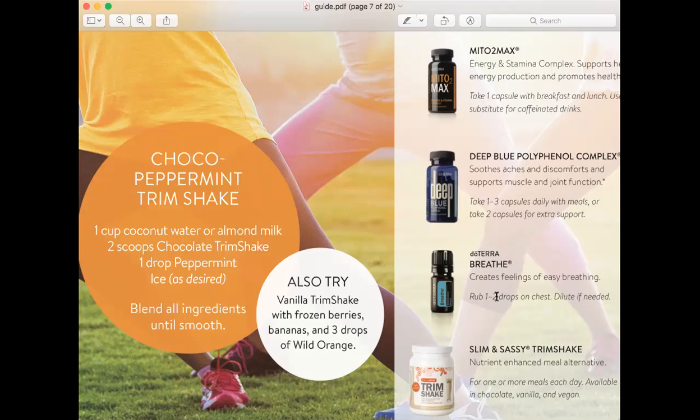So a little bit between your hands. I like to use my fingers out so that I don't end up touching it to my eyes. That peppermint is not really a good mix with the eyes. So just putting a little bit on my hands, breathing it in. You can use a little bit of carrier oil and then rub it on your chest.